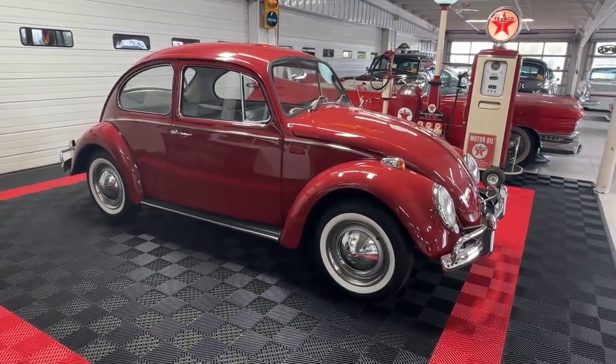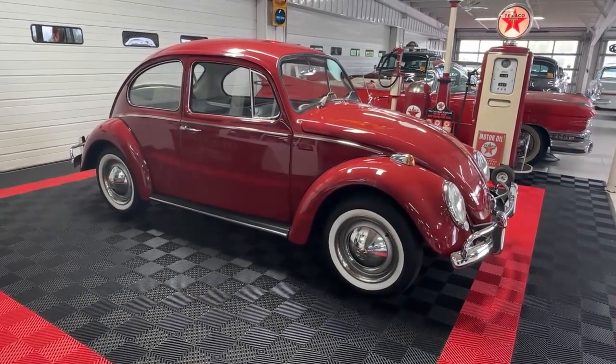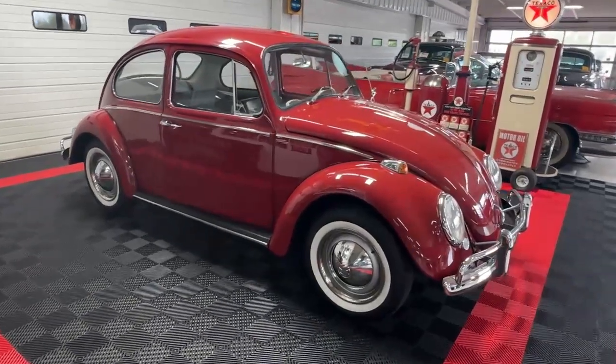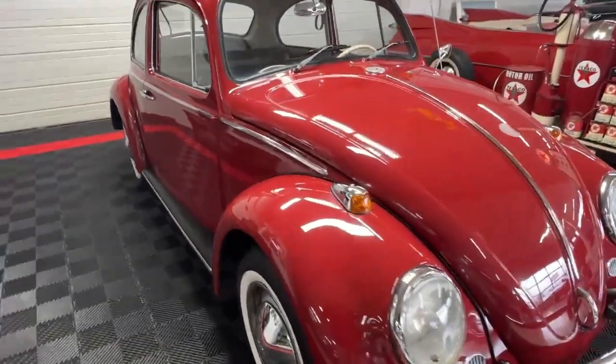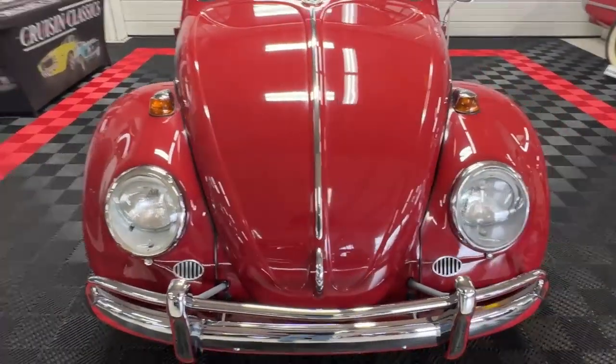Today we have to present for your consideration this 1965 Volkswagen Beetle. And it is a beautiful little bug. If you're the type who enjoys the OEM correct Beetles, you are going to eat this one up. This is really a nice little car. Paint job's been done within the last 2 years.